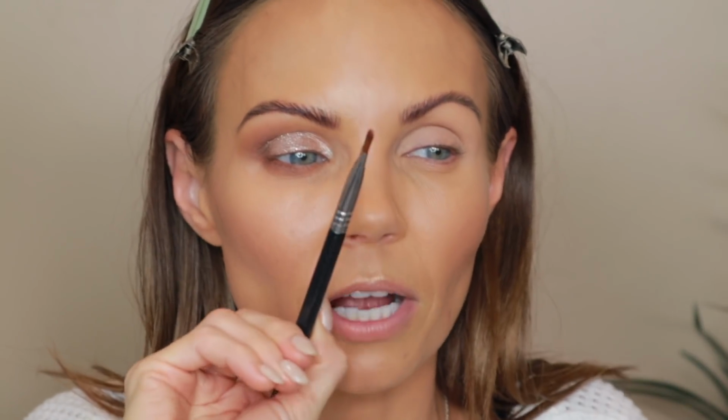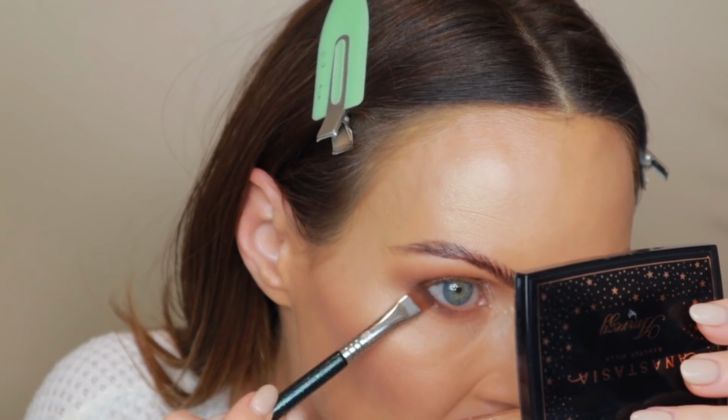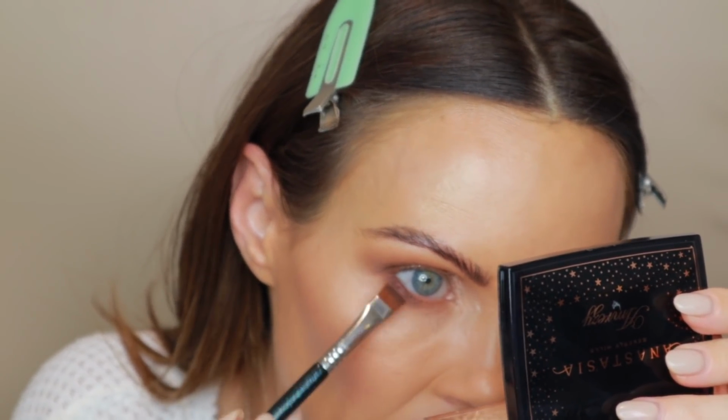I'm gonna take this brush, which is a flat tipped brush, and I'm gonna go into this really dark shade right here. I am going to smoke out my lower lash line. So I went ahead and threw on some lashes. I feel like the eyeshadow look did turn out pretty good. Let's move on to the lips.